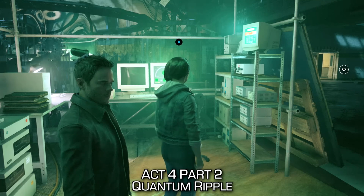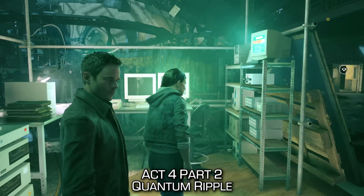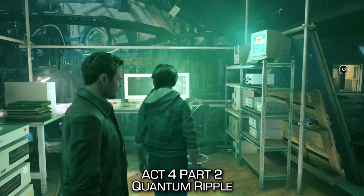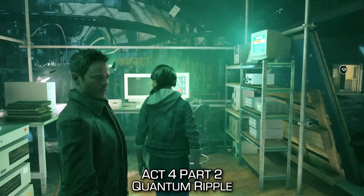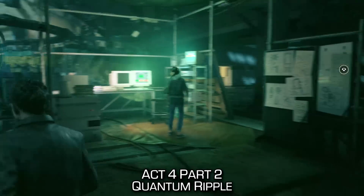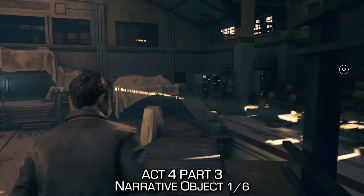And then from there, before ending the mission, speak to Amy or Nick again. They'll be in a slightly different location this time, and that should be your Quantum Ripple, which will be on this right-hand side station as you enter. Remember to do this before finishing the mission. For some reason, it'll show up as collectible number 5, even though it's the last one you can get chronologically.